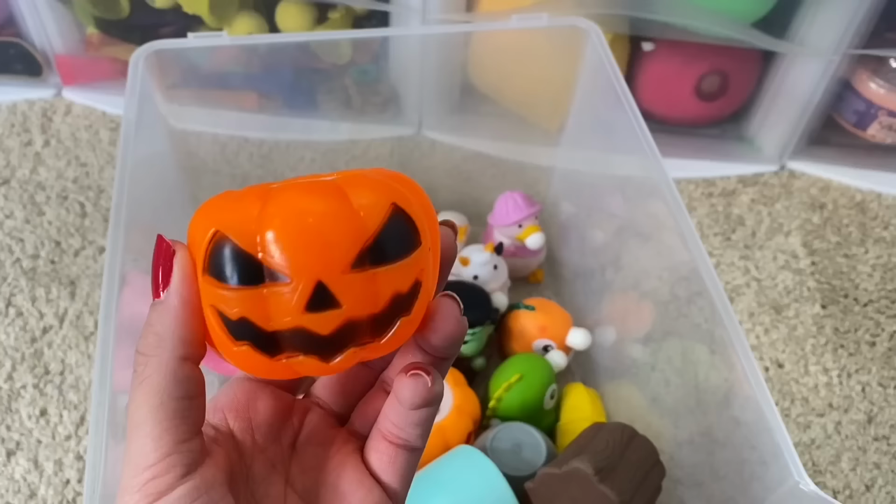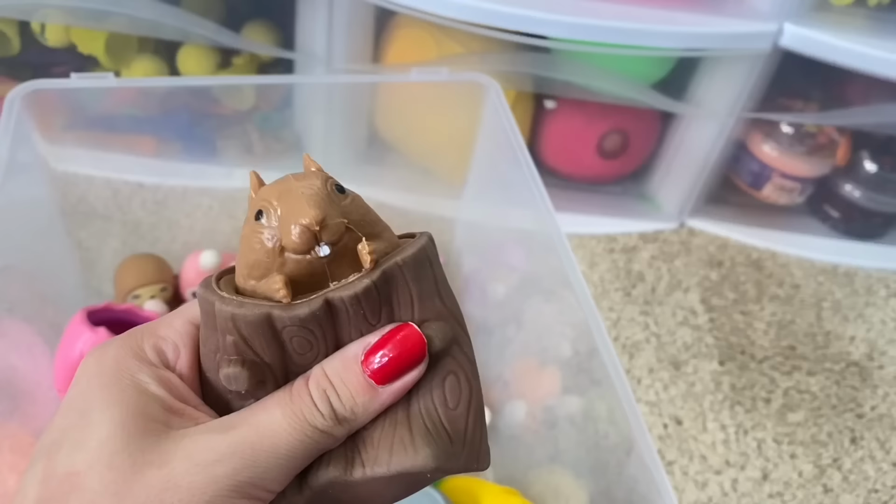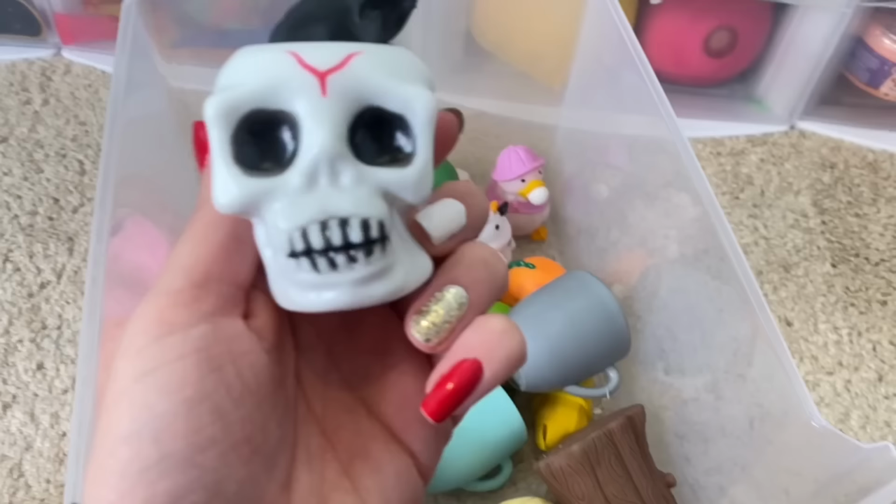You have a jack-o'-lantern and a ghost. This is really odd. Look at him. He's like, I see you. We've got a banana. This is like the OG one. It's a squirrel coming out of a log. Pug in a mug. Oh, I got this from my friend Nicole Jacqueline. It's a skull and a bat comes out of his head.